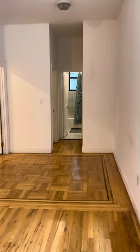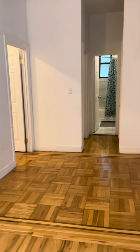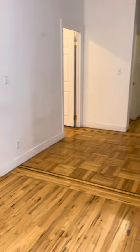Hello, and welcome to 210 East 10th Street, apartment 3. This apartment is located on 1st and 2nd Avenue in the East Village.